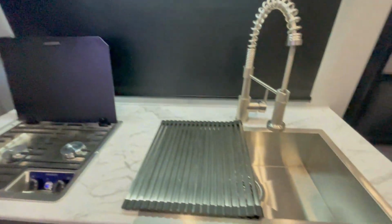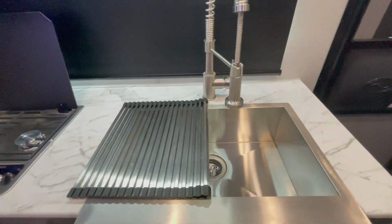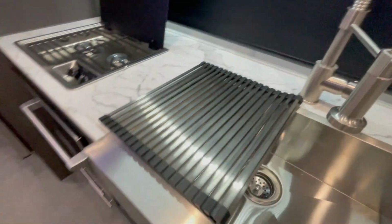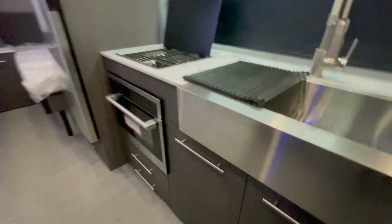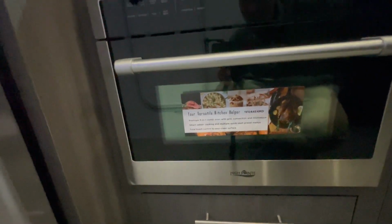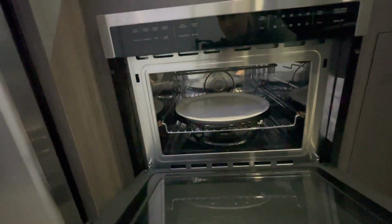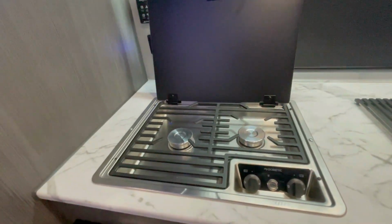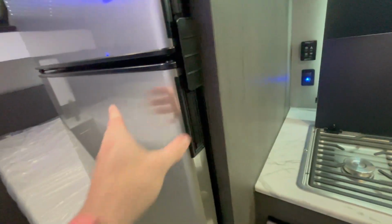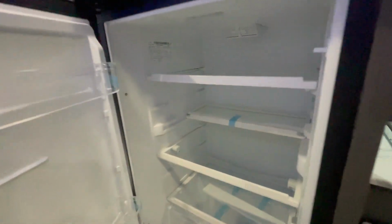Into the kitchen, stainless steel large farmhouse sink with a brushed nickel faucet. More storage below and overhead. Convection microwave with a grill as well. And above that, you got a 2-burner cooktop. Two-door, 10 cubic foot, 12-volt refrigerator.